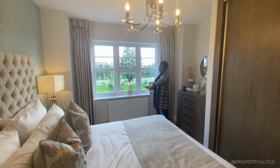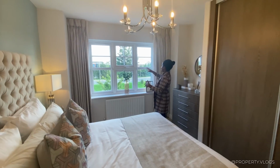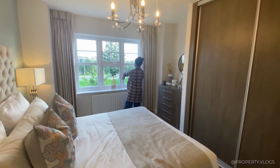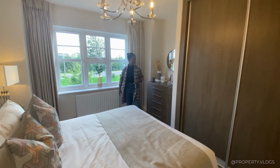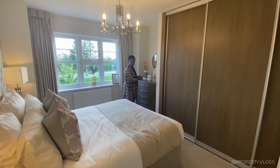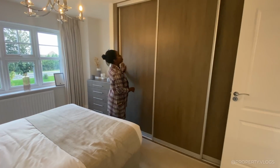We've got a king size bed there, 2 bedside tables, a large triple pane. Well, it's not triple pane. It's 3 segments to this window configuration. Looking at the front of the house, you've got your radiator there. You've got a space there for a dressing area. You could put a table, a chair. It could be your makeup or YouTube zone. And then you've got wardrobes here.